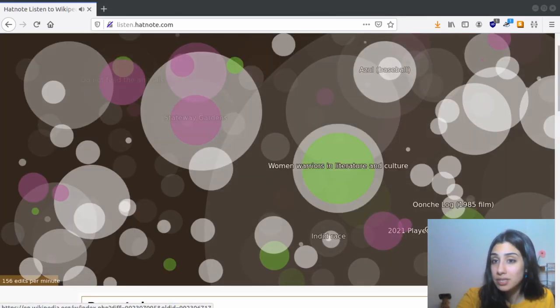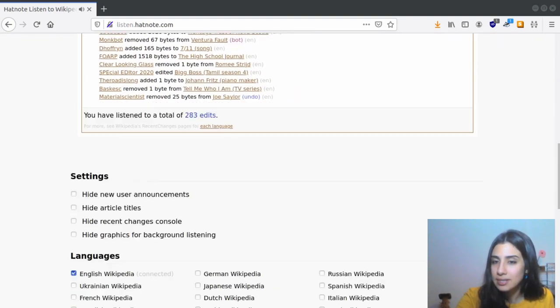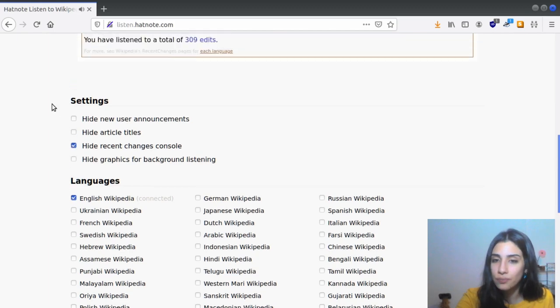Let's talk about the possible settings of the software. When we scroll down, we will see a list of recent changes that we have just listened to. Right below, there are some settings to hide some elements of the page. For example, we can hide the recent changes console if you like.